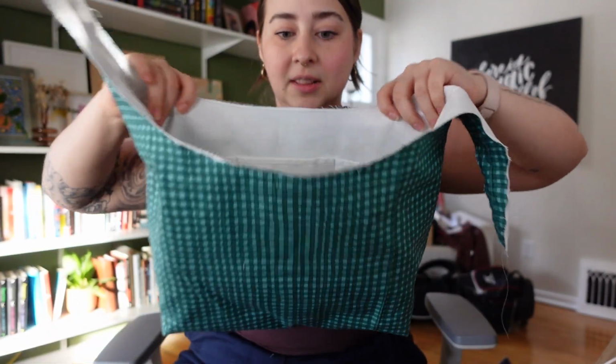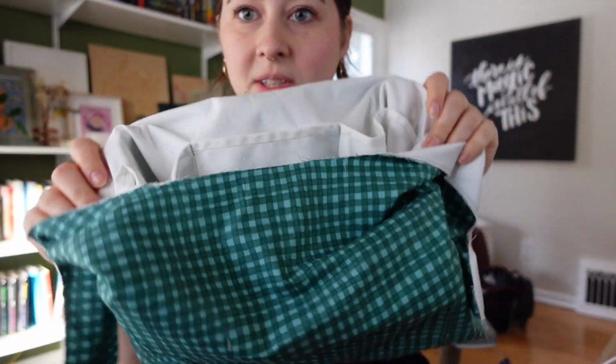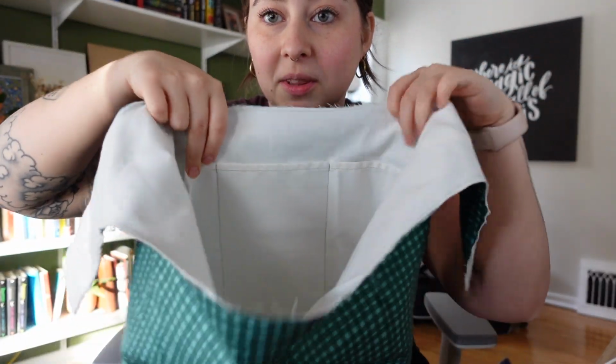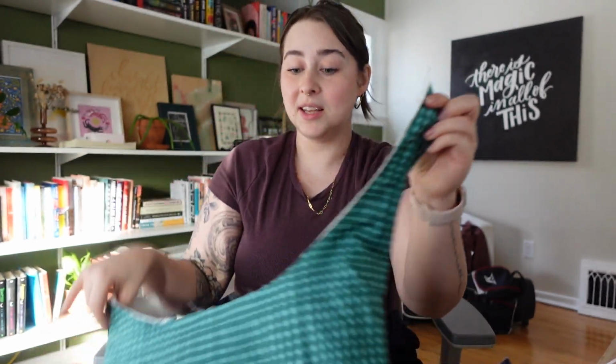I love that there's a lining, and I love that I did the green stitching because it's really cute with the pockets. Perfect. Okay, that's it for today. Let's hope I can do all of the finishing details tomorrow. I think they're gonna take longer probably than all of this took.